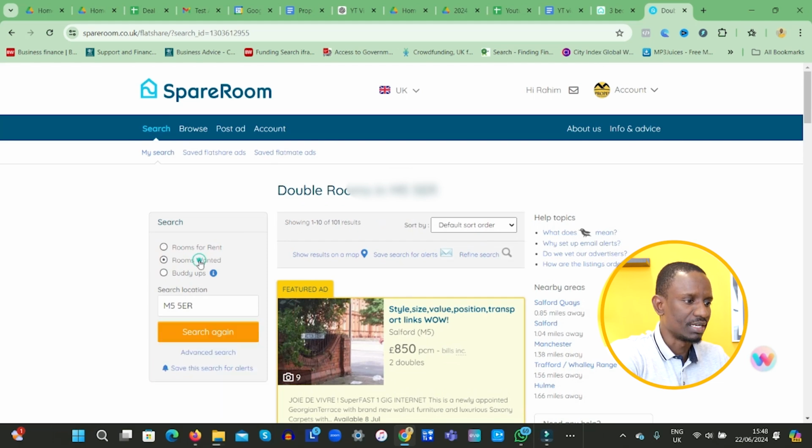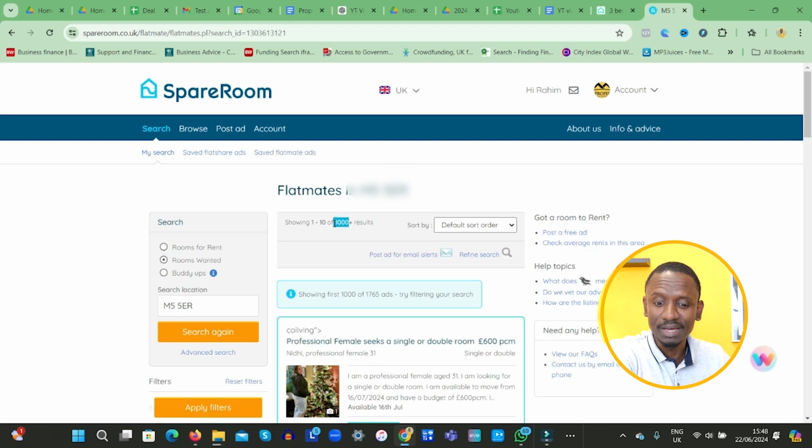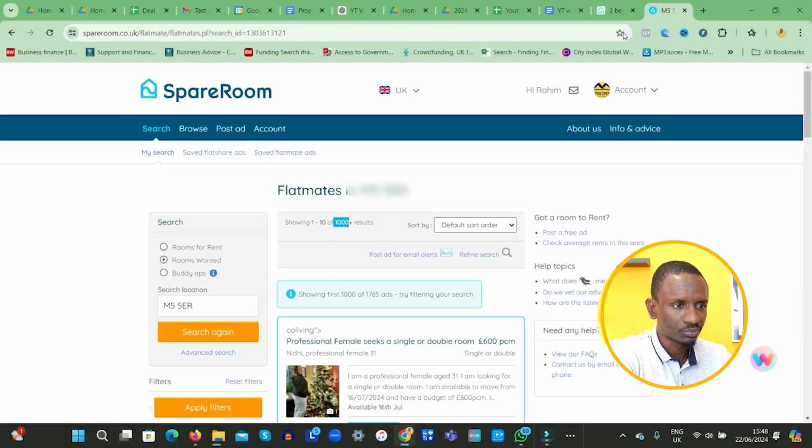So we want to know what the demand is like. Gonna search again. We know we have over 1,000 people looking for bedrooms to rent. Obviously, there's a massive demand here, okay? So meaning we're not gonna struggle to let that property out. Brilliant. So now, moving on then to analyzing the deal.